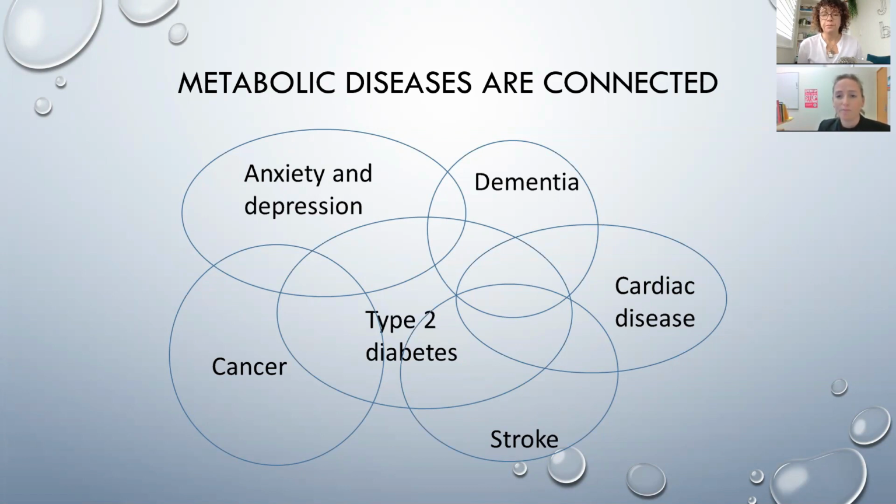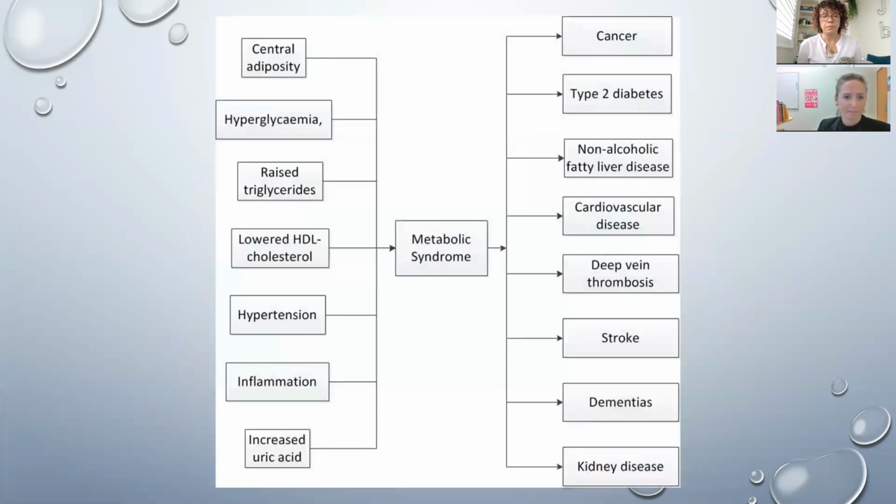If we go back and look at what metabolic, we keep bandying around the term metabolic syndrome. Explain to them in a nutshell, what is metabolic syndrome?